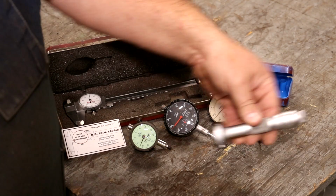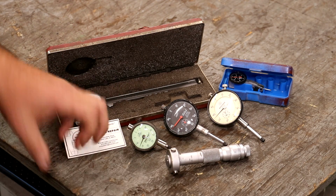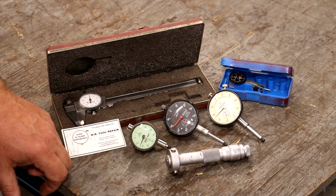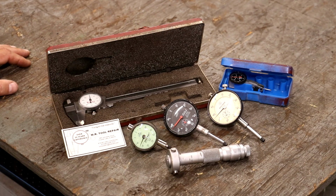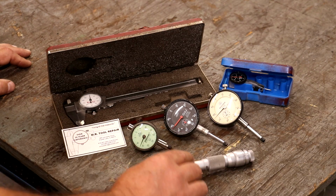I'd sent him this bore micrometer. Unfortunately, it was not repairable. Not everything can be fixed. So when he took it apart, he said the inside of it was just full of rust, and the spindle in there was really pitted real bad. He said he probably could have got it working, but he wasn't confident that it would be able to give the precision that I would be wanting out of it. So I opted to just not do anything with that, and I'll be looking for a new one of these.